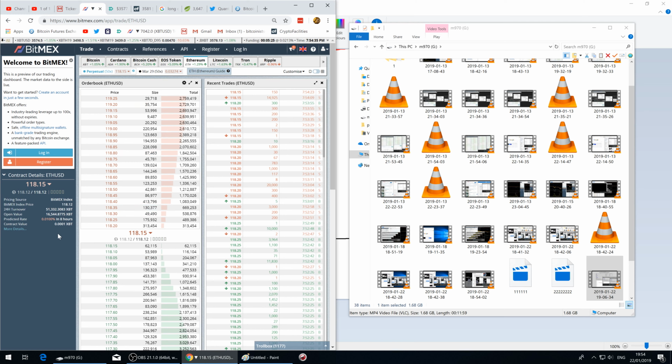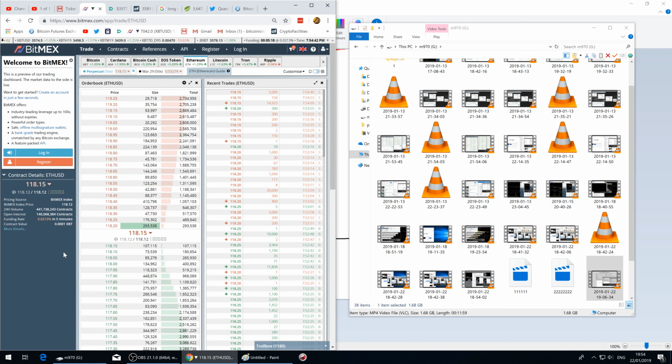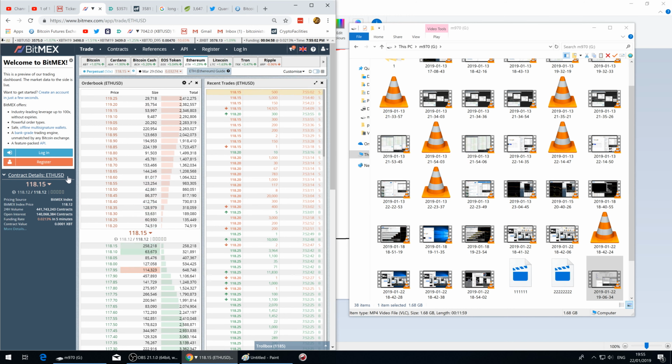So the position on this contract is measured in Bitcoin. So if Bitcoin goes up, you are longer Ethereum US dollar. If Bitcoin goes down, you are less long Ethereum US dollar if you have a long position. Because Bitcoin and Ethereum are correlated, whenever Bitcoin goes up, Ethereum goes up, and whenever Bitcoin goes down, they both go down together.